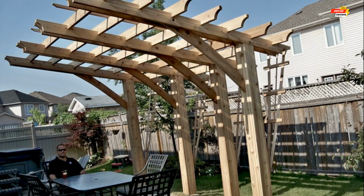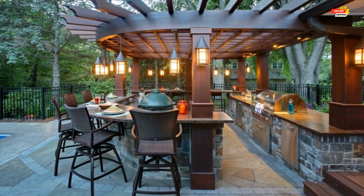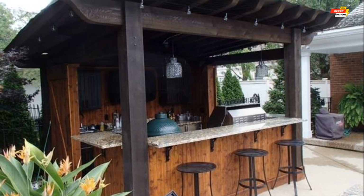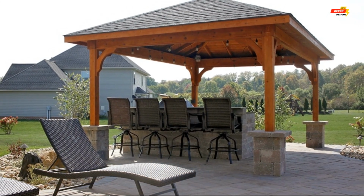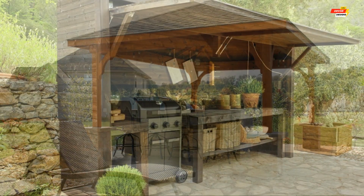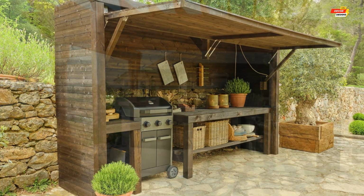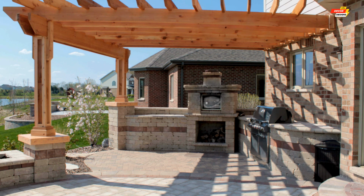And to complete your inspiration and spark your creativity, here is the compilation of the top 10 pergola kitchen decor ideas. Number 1. Built-in grill. Choose a grill appropriate for your cooking style and frequency of use. Consider fuel type, gas, charcoal, or pellet, and features like rotisseries, side burners, and sear stations. Ensure proper ventilation within the pergola structure.